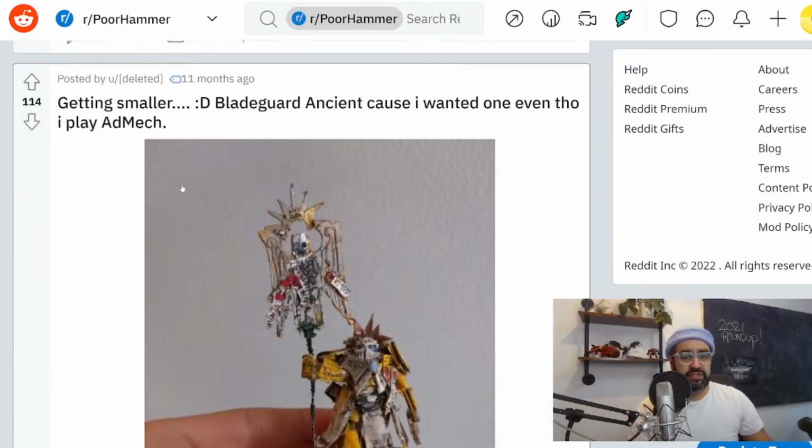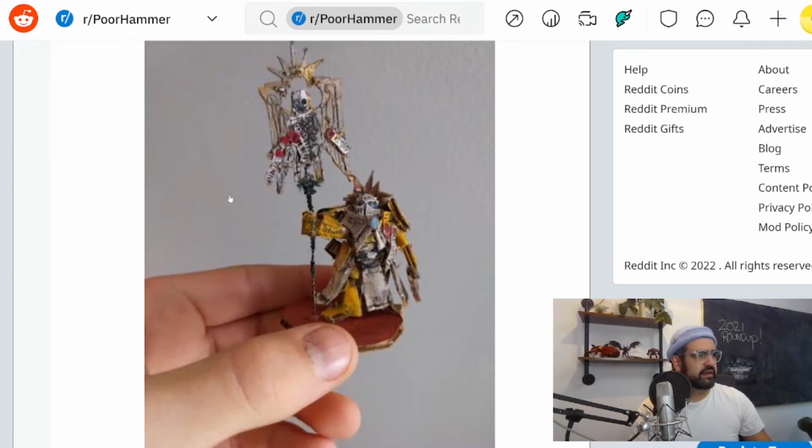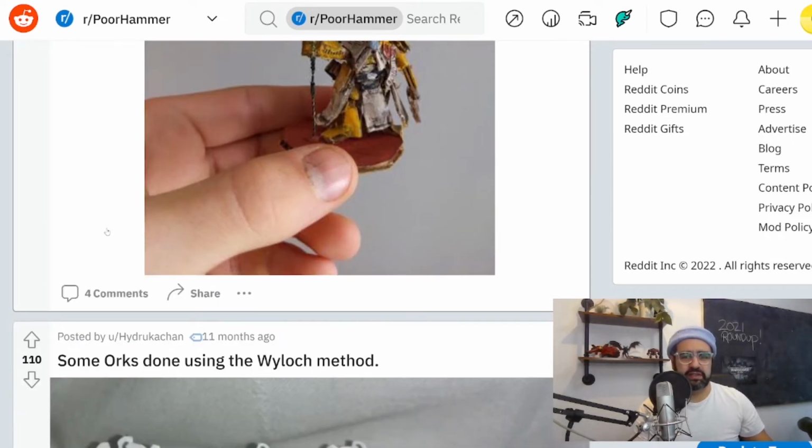Here we have user deleted. Bit of drama there. What happened there? Getting smaller. Blade Guard Ancient because I wanted one, even though I play AdMech. It looks good. Is that made out of cardboard? It just looks like a Space Marine to me. Like a normal model, you know what I mean? Anyway, it looks really good.